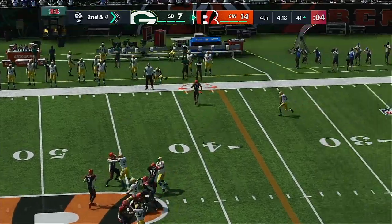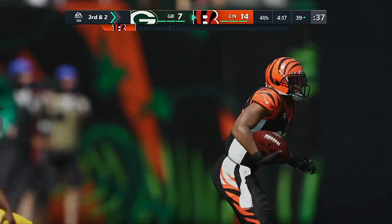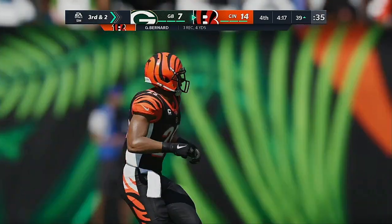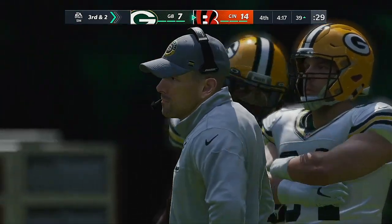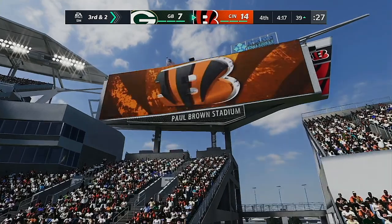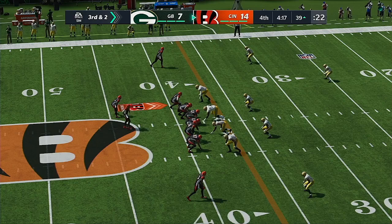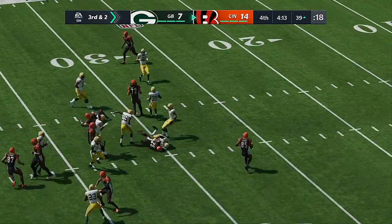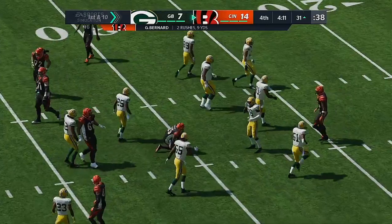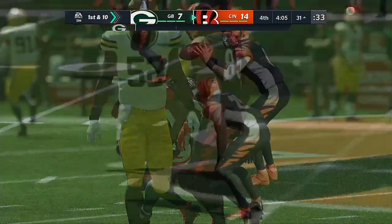On second down, Burrow. He's going to find his running back. It's complete. Give him 2 yards on that play, and that's going to bring up third and two. Bernard getting the handoff from Burrow. And he's able to get it to the 31, and that's enough for the first. It's an 8-yard pickup that leads to a new set of downs.